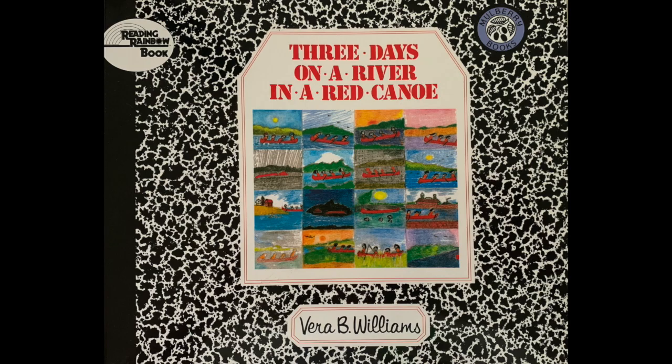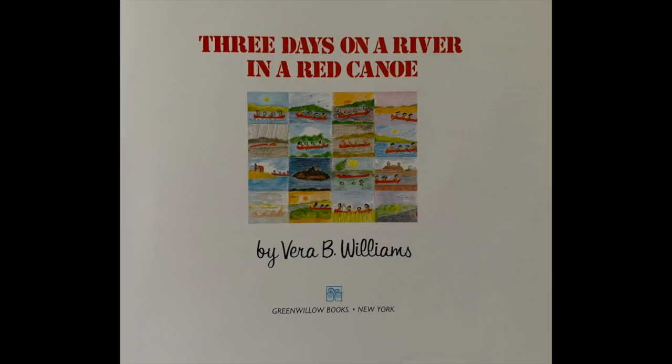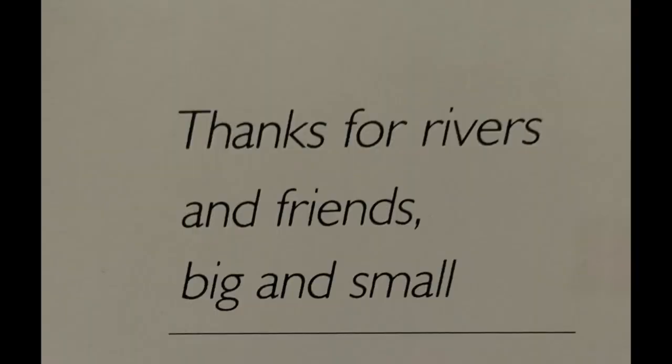Welcome to Storytime. Today's story is 3 Days on a River in a Red Canoe, written and illustrated by Vera B. Williams. It was also a Reading Rainbow book at one time. This book is all about a 3-day camping trip in a red canoe. It's really fun. The dedication says, "Thanks for rivers and friends, big and small."